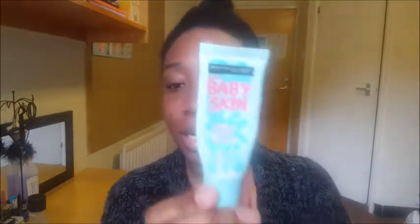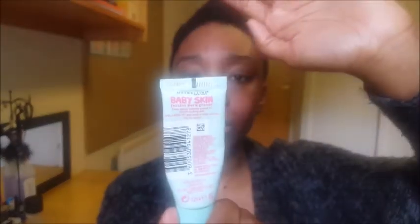For the second primer, I'm going to use the Maybelline Instant Pore Eraser. It works the same as the NYX Pore Filler. It just erases your pores and leaves a very nice silky finish for your foundation. Not that I really need a silky finish, but it's a bonus for the primer. So yeah, this is the second primer I'm going to use.